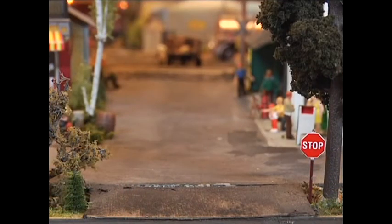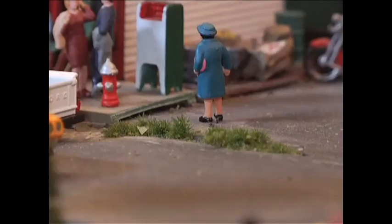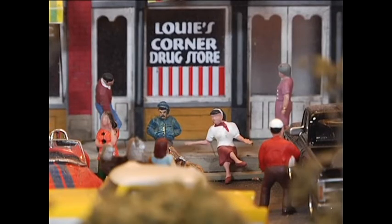The road was made out of foam core, painted and weathered. We added realistic details like sand, weeds, and brush. East Canyon Springs was packed with lots of mini scenes.